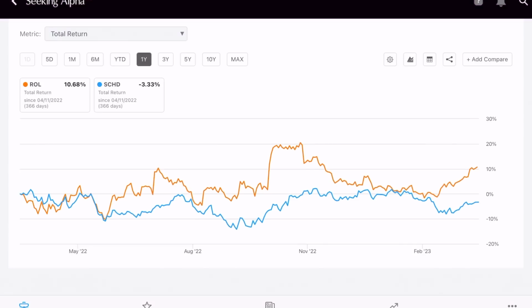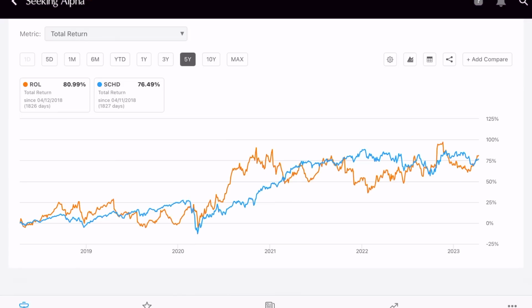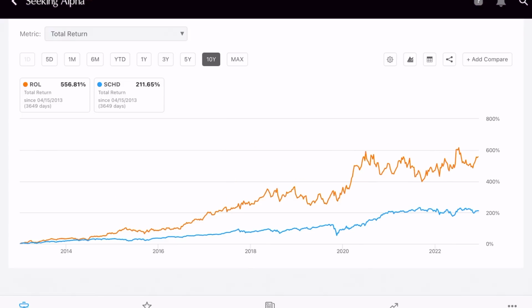Taking a look at the total returns, in the last year, Rollins is up almost 11%, which is definitely beating SCHD. And then zooming out across the last 5 years, SCHD kind of catches up to Rollins, and it's only trailing it by about 4%. But here, guys, in the last 10 years, this spread is unbelievable. Once again, Rollins is beating SCHD by over 300%. In this instance, about 345%. So that's quite a big difference.